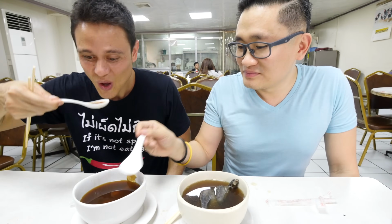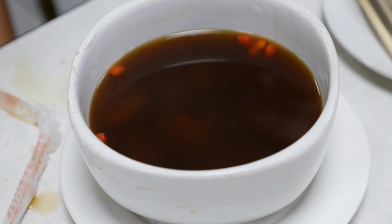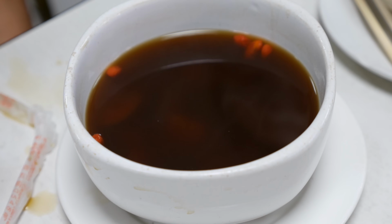It's really good. Actually, the texture is exactly like tendon. Tendon, yeah. It's gelatinous. But at the same time, it's not chewy. No, it's not chewy. It's kind of like gummy. The parts are good, but that broth is insane. Yeah. It's so flavorful. You can just taste how it's just packed with herbs.